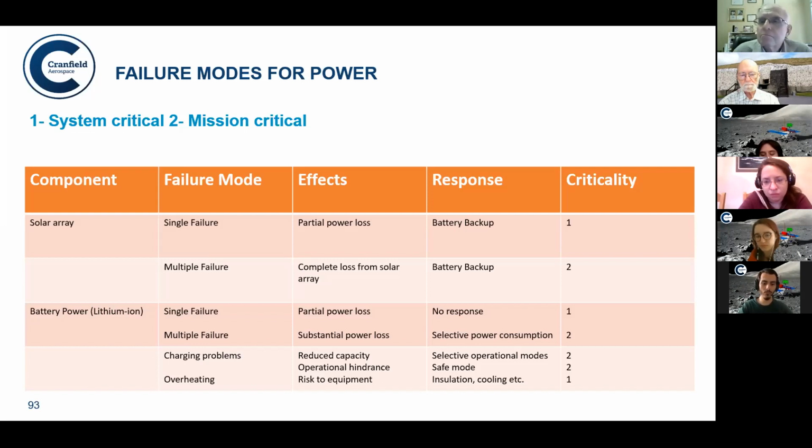Maybe some of the payload equipment that we are using, we can do without, so we will have to shut them off. And if we have a reduced capacity, then we go back to selective operational modes. In case of something that's system critical, we have a safe mode, which will prevent our rover from crashing. Then we have overheating, which can be fixed with insulation and cooling, which Miguel is working on in the thermal subsystems. So that's good. Next slide.